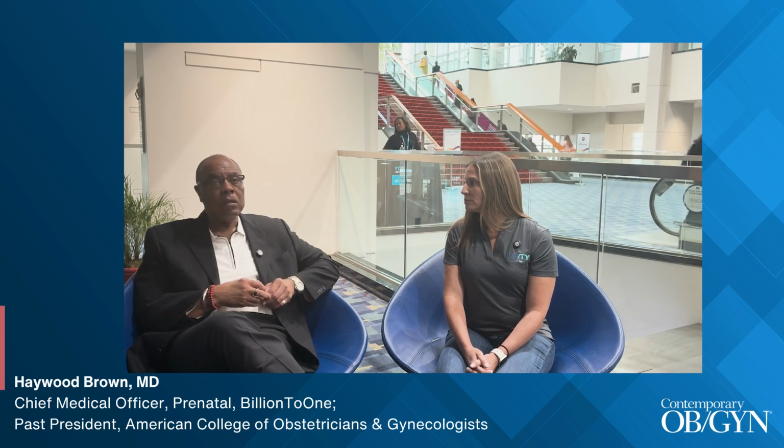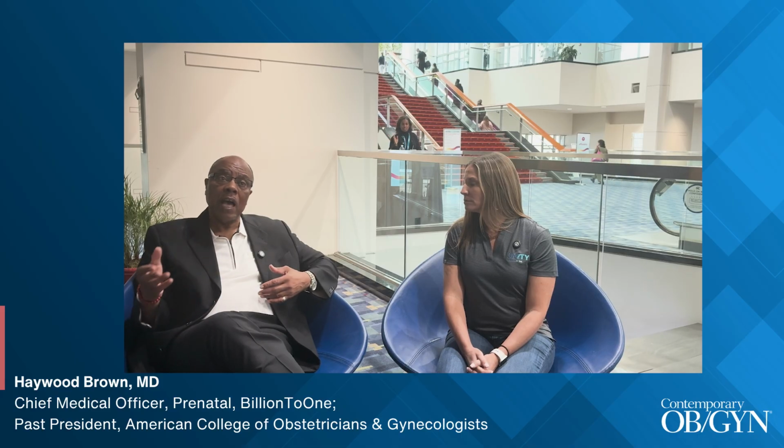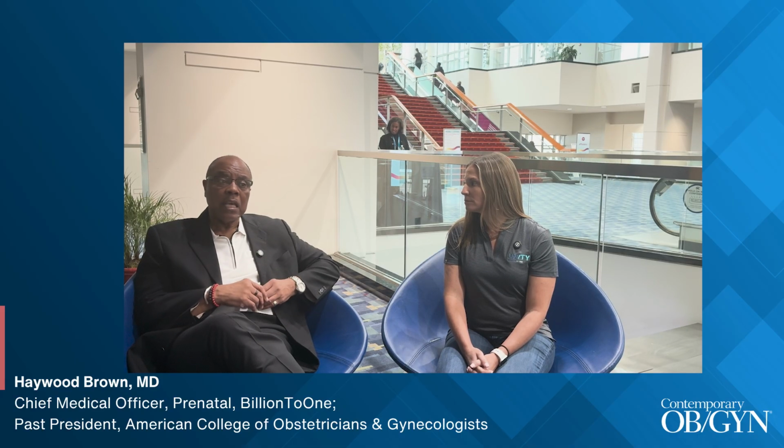But clearly, because of access issues and so forth, we're still going to see a number of people who are going to be referred late and may very well need to have a more invasive approach to this. So we're thinking that it will not impact the actual invasive procedures, but every invasive procedure has some risk.